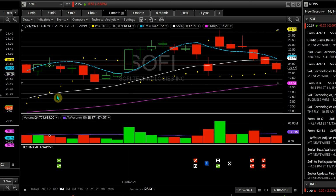I also like to look at the PSARs, guys, these yellow dots right here, right? So if the PSARs are under the candles, it's a buy signal. If they're over, it's a sell, right? And currently, it just flipped to a sell signal, the very first candle of a sell signal, right? This is going to be important later on. It's flip-flopping too much here, but as I go down the charts, you will see it.